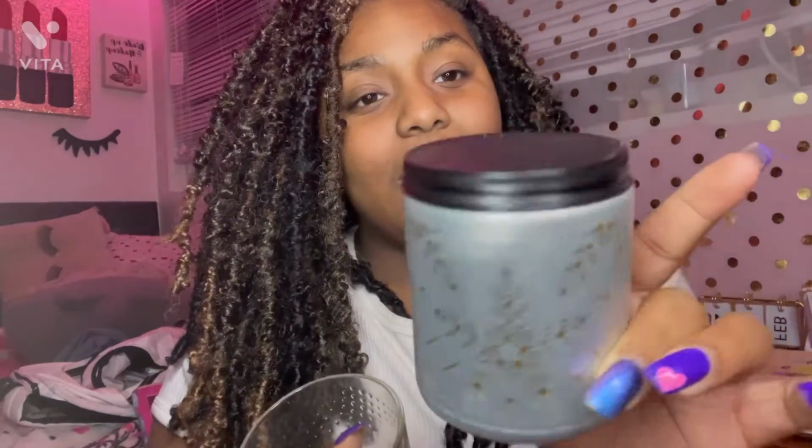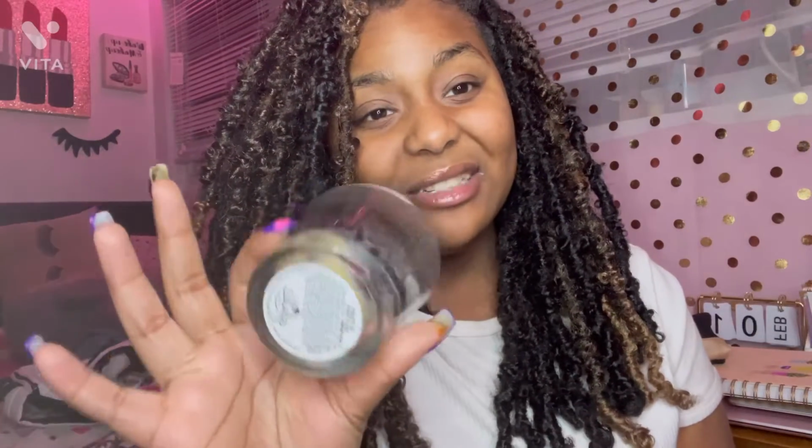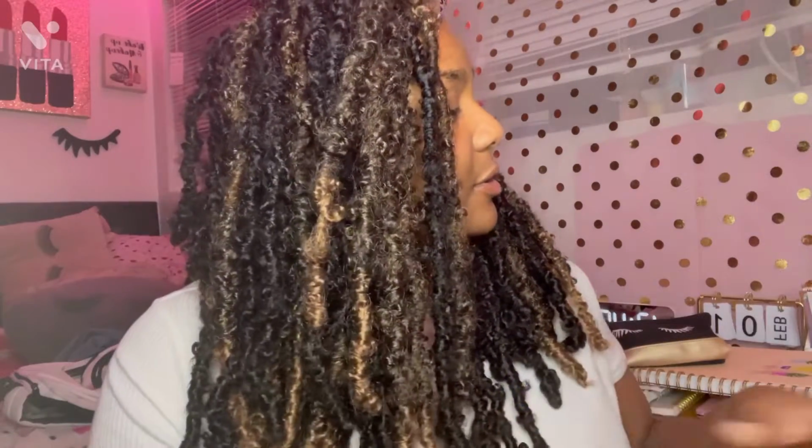It don't miss. You can find this at Bath & Body Works, where it retails for $14.50. You can find these at Target if they're not on markdown yet, or any place that sells Glaze. So those are the products that I have for this month.